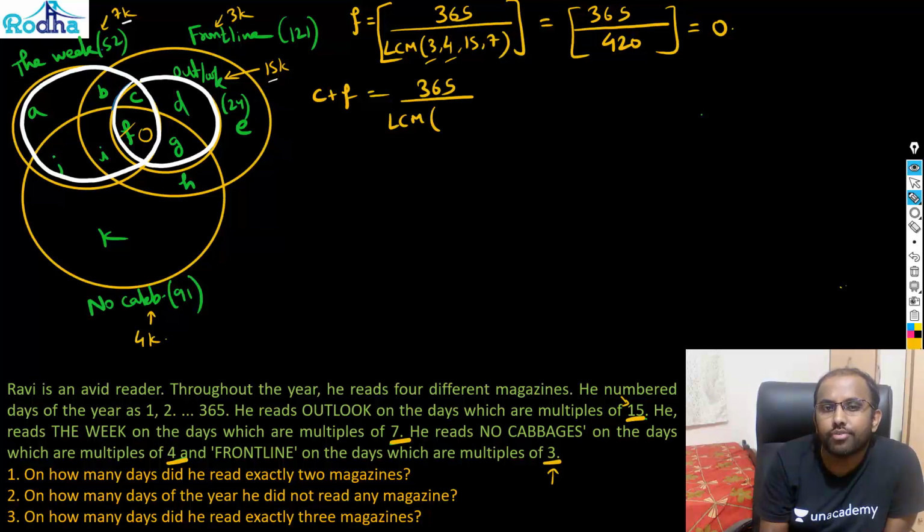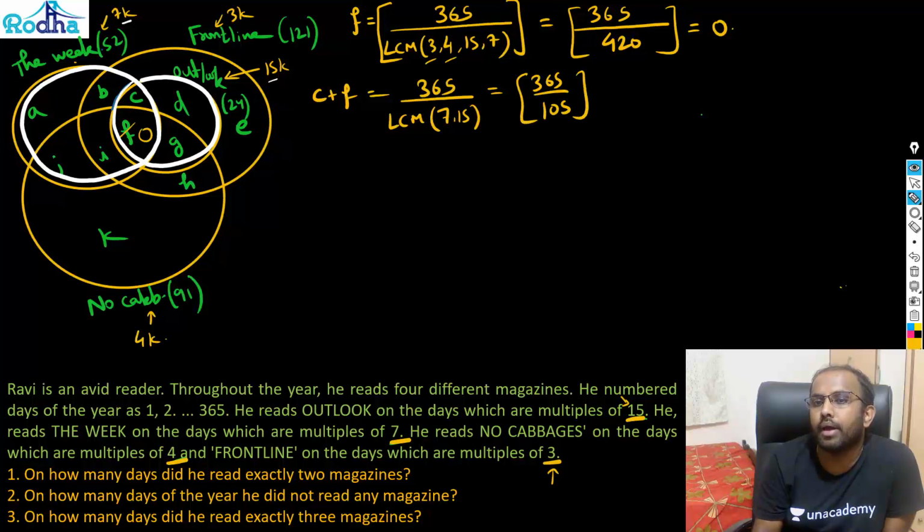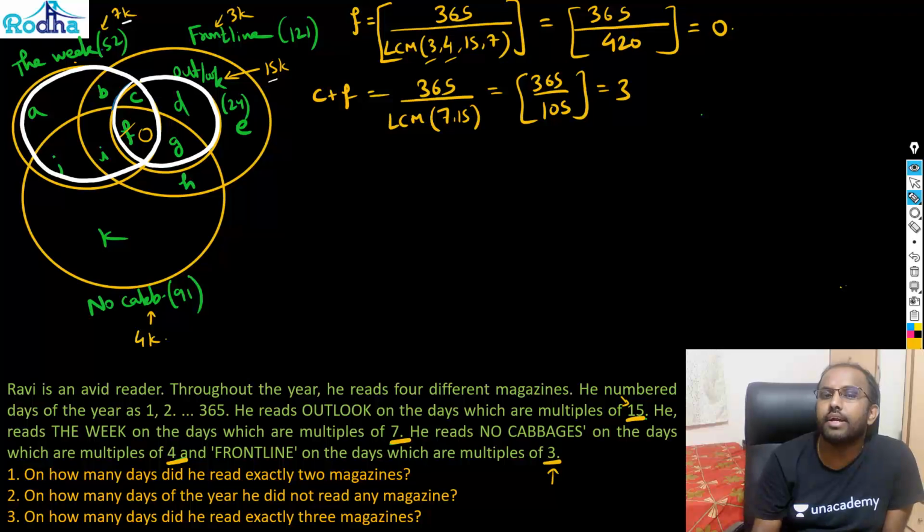That LCM of c and f. What is that LCM of week and outlook? That is 7 and 15. 7 and 15, that is 365 upon 105. And this will be 3, right? That means 3 days will be common.